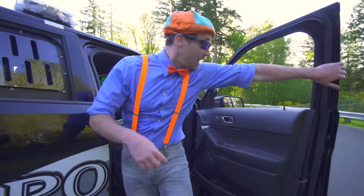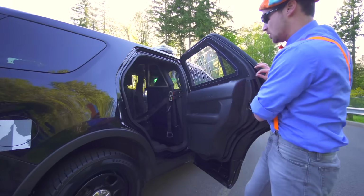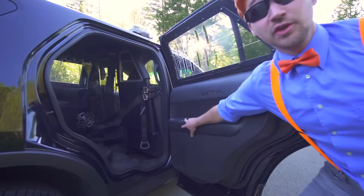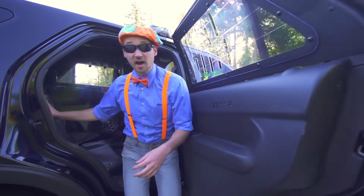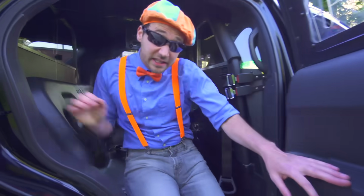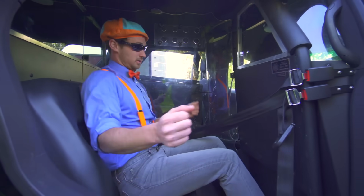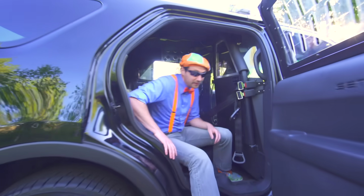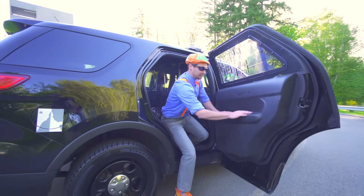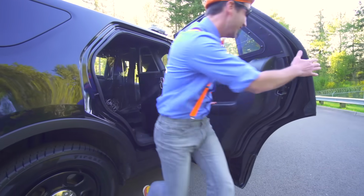Okay, check out this. This is where you put the suspects. Whoa! The door doesn't even have a handle on it. And the seats are plastic and really uncomfortable. Whoa. I don't like being back here. And no handles are like child safety locks, but for adults.